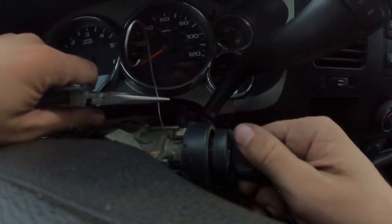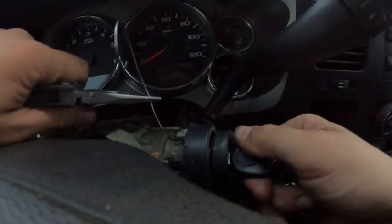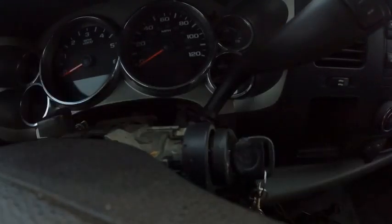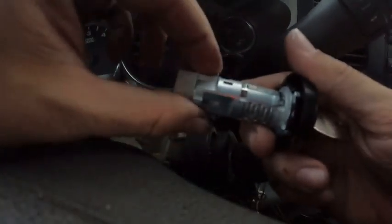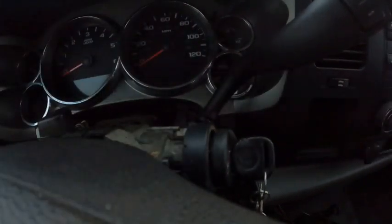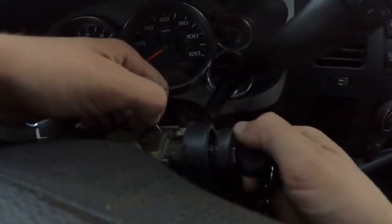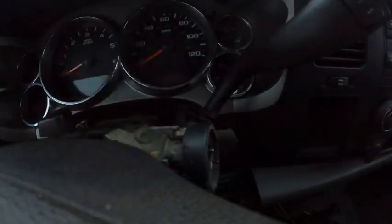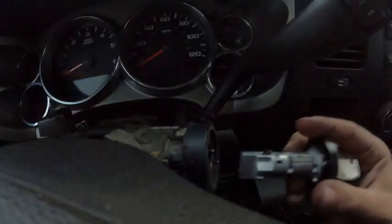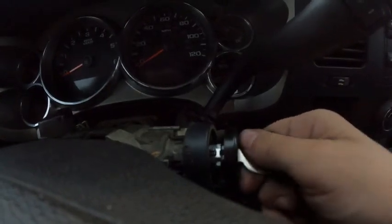Wait a sec. Yeah, that must be it then. All right, so what I'm trying to do, I'm trying to push down this latch on the old cylinder. Wait, there we go. There we go, I got it. All I should have to do at this point is insert the new one.